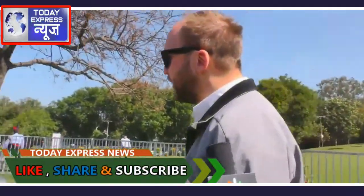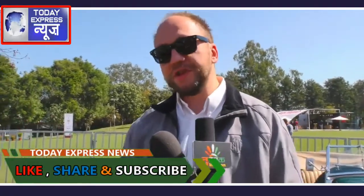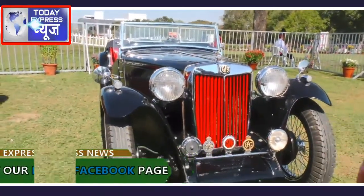Here we've got another TC, I believe. So again, another iconic T-type. Like I said, they were a huge part of MG's history, and it was the T-types that really cemented MG as a global sports car manufacturer that became popular in every market it went to.